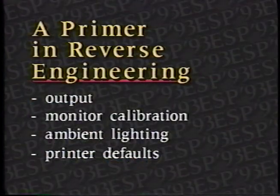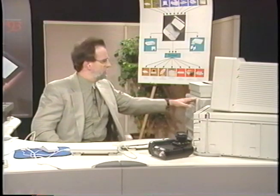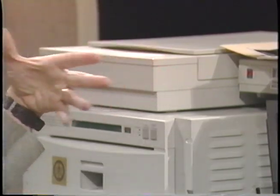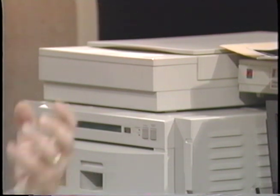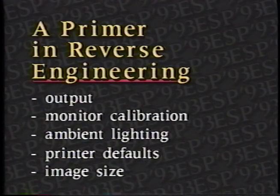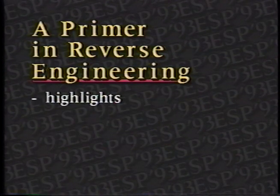Printer defaults. Our printing devices, which we'll be talking about a lot more in the next few weeks, like XL 7700 printing, XL 7720, or laser printing, or some other kind of electronic printing process, require that we know where the defaults are on this and how we can work with them. The image size is important too. This has not been a real critical issue for photographers in the past, but it is in today's world of electronic imaging. The highlights need to be set properly.